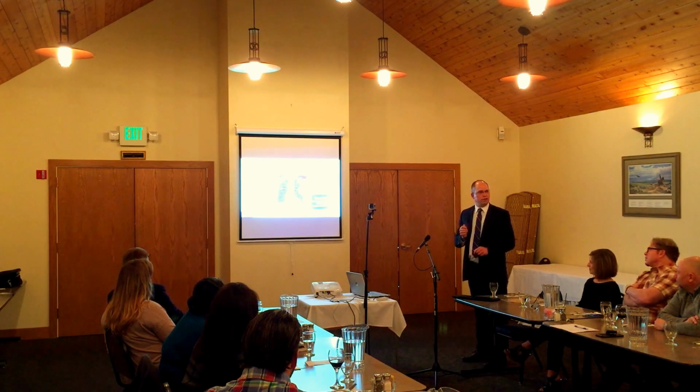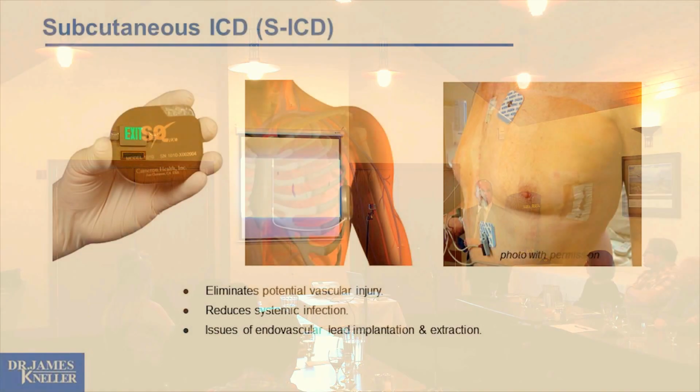So this is the single chamber defibrillator. But you can ask, if we don't want this to act as a pacemaker, just to protect, then why not put it under the skin?